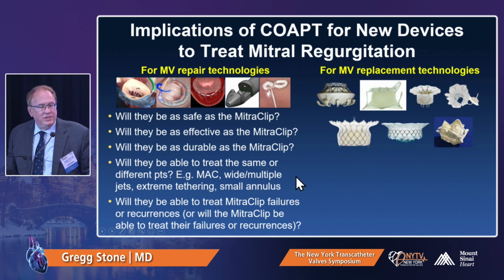Will they be able to treat the same or different patients, such as MAC, wide or multiple jets, extreme tethering, small annuli, etc.? Will they be able to treat MitraClip failures or recurrences? Or will the MitraClip be able to treat their failures or recurrences? So there's a lot of room for complementary treatment here.